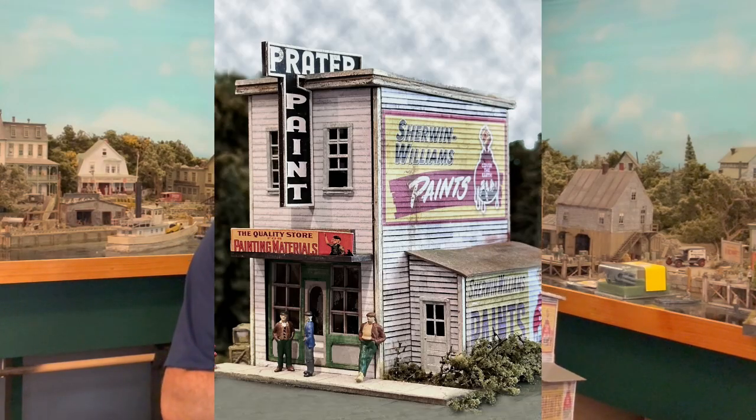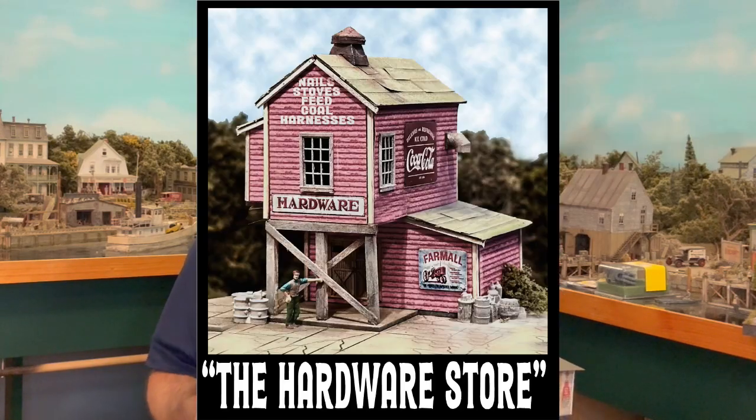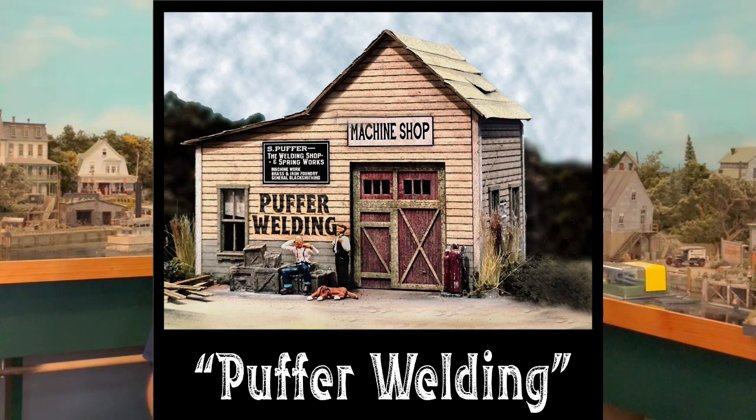Next up in both O scale and N scale is the Prater paint along with the Citywide transfer. Now, these are 2 structures that are a part of our Overnighters series. If you're familiar with that, we have several Overnighters series structures, and essentially what they are is a kit that allows you to learn how to build, enjoy the building, but you don't have to paint, you don't have to weather. We've already done all of that for you.